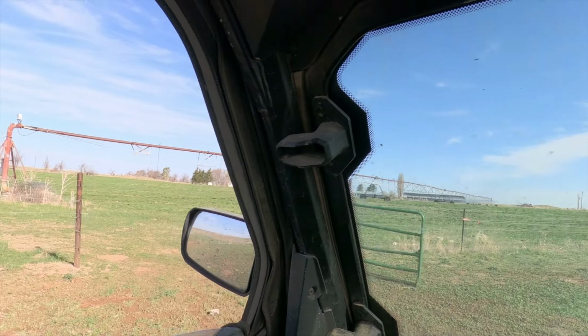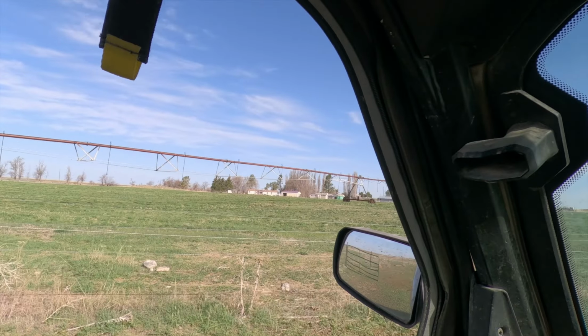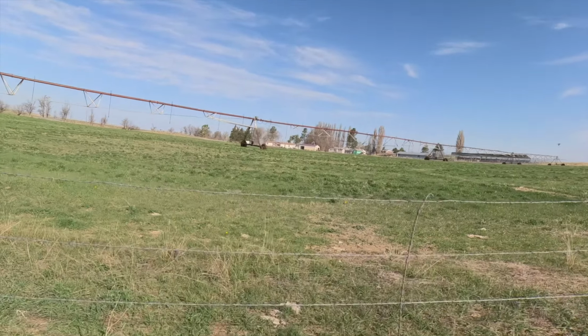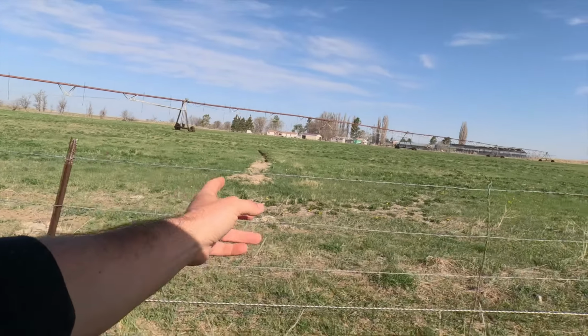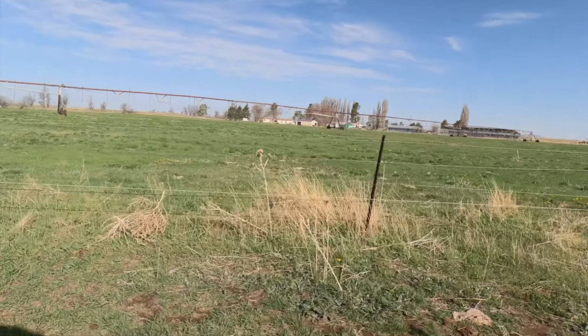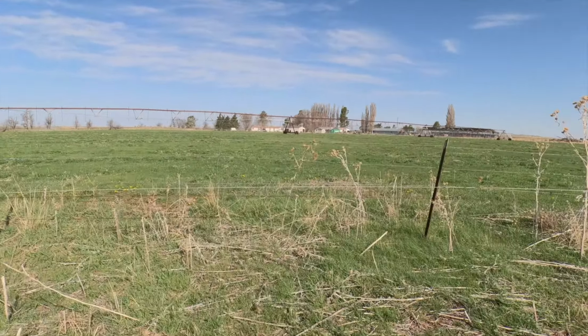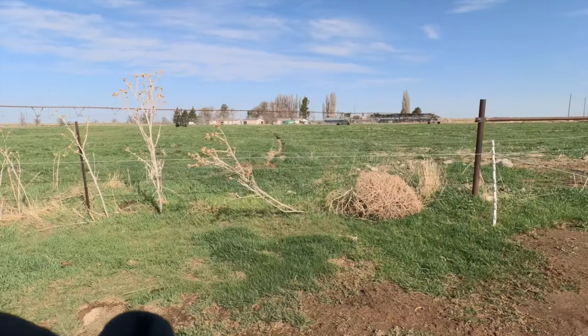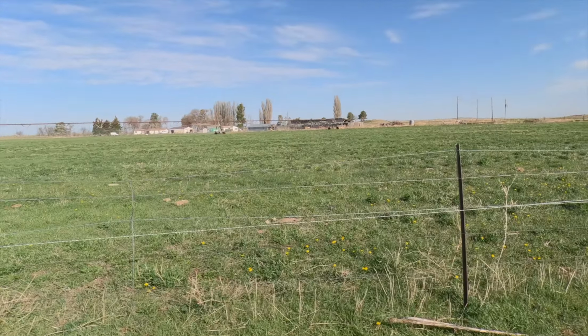I have this pivot going awfully slow too, so it's really getting some water. It kind of looks patchy out there. The reason it looks patchy is the green patches you see are alfalfa, and the grass is in between it. Alfalfa usually grows a little bit better in the spring than a lot of the grasses do. It just depends on the weather, and our weather has suited the alfalfa pretty well, so that's why you see a lot of alfalfa.